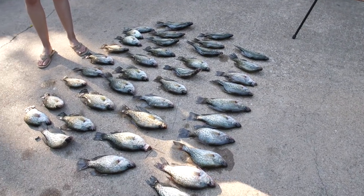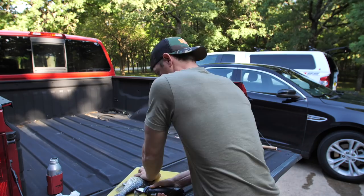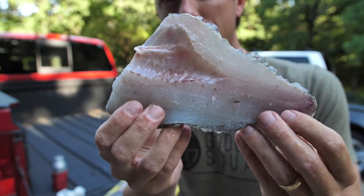Okay, you know what time it is? It's time to clean these bad boys. It's time for this right here. All right, big boy. We're gonna do a fillet on these. Look at these big, thick fillets of crappie.